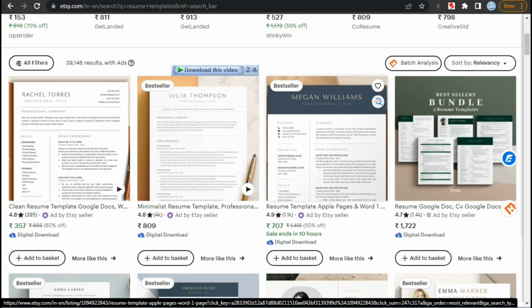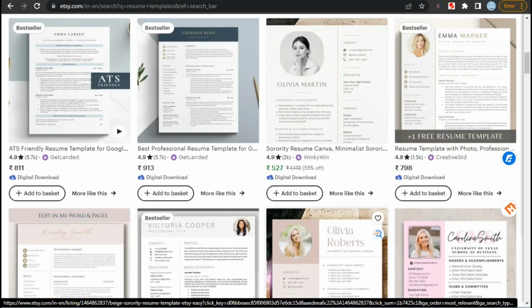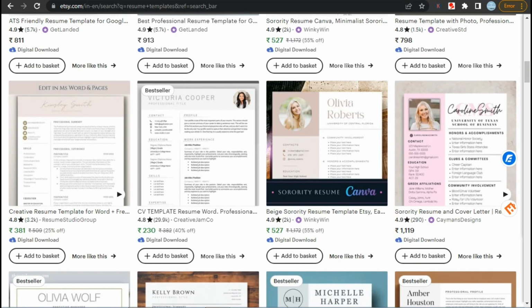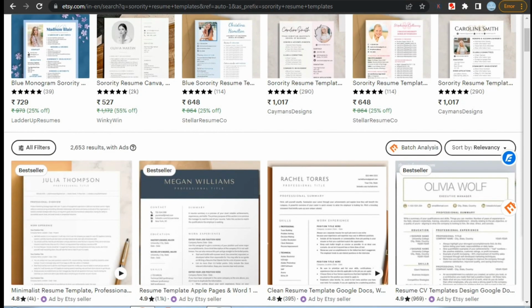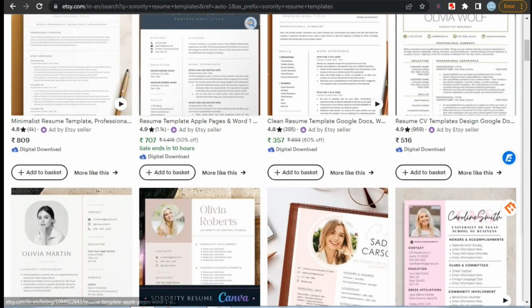There are many different types of resume templates. For example, resume templates for freshers or nurses or any other profession. You can get inspiration from these templates according to your interest and experience. I have some experience with this sorority resume, so let's try searching for it. Here I searched for sorority resume templates and surprisingly competition came down to only about 2,500. This way you can find great product ideas by reducing competition.